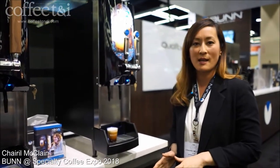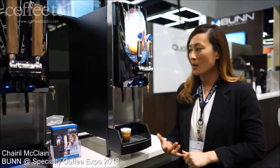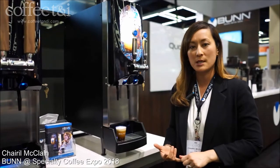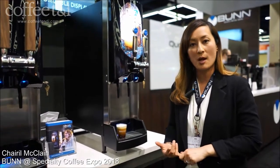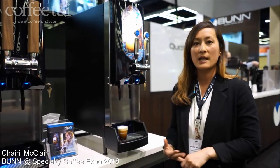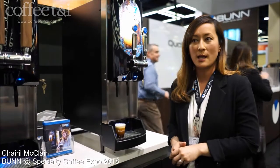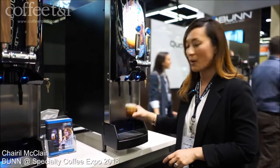In the market today, it's very easy to get into business with cold brew coffee. All you would need is your cold brew concentrate, a 120 volt electrical outlet, and a nitrogen source. So this will work with food grade nitrogen, and then you could produce your nitro coffee.